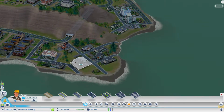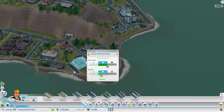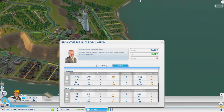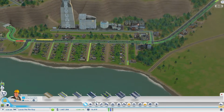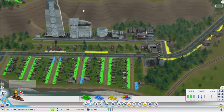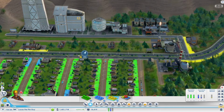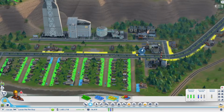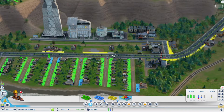Oh yeah, what's this? High tech and medium density. So how are we doing for jobs? 253 unemployed low wealth people. Holy smokes. We need jobs for these people. They never built a factory here, did they? What is wrong with you entrepreneurs? Get in gear. Build something there. And if you can't build something there, oh, there we go. We got one. So that one away, that's fine.